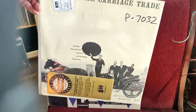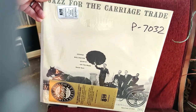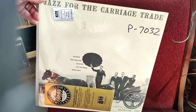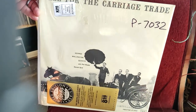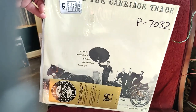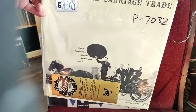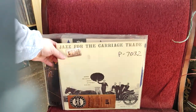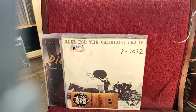Here's Jazz for the Carriage Trade. George Wallington, the Sicilian-born New Yorker who moved to New York at a young age, changed his name to George Wallington. I guess they called him Wallington because in school there in New York, he liked to dress fairly stylish for the ladies, even at a young age. He earned the name Wallington. And George was a kind of an anglicizing of his Italian name. Just fantastic. Donald Byrd's on this with Phil Woods. Cool album cover. And it's one of those OJC limited editions. Not one of the records you see a lot of, really.